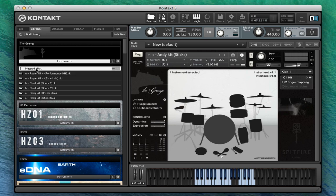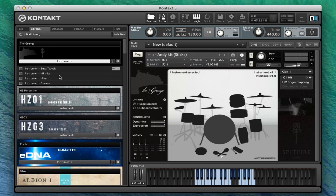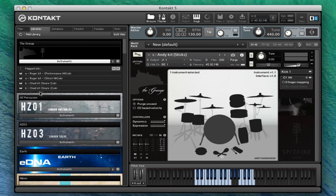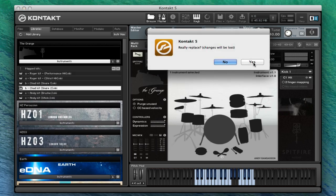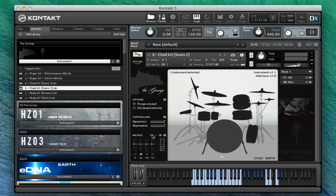Now, before I jump into the loop sections, I'm just going to go through the actual layout of these individual parts. So let's say that you wanted to mix the actual kit yourself. So I'm going to load up Chad's Snare 2 kit. And then you'll see that we've got different volume sliders for the kick, mics, snare, hi-hat and toms.